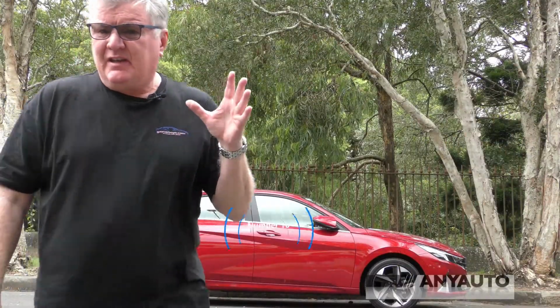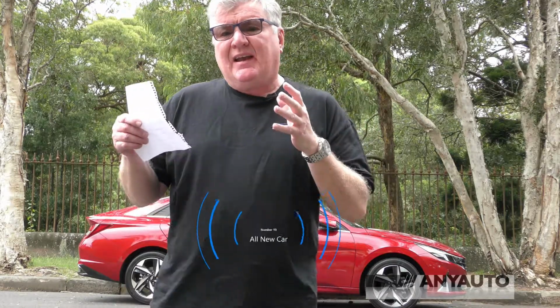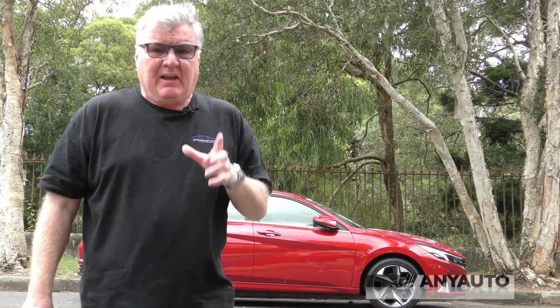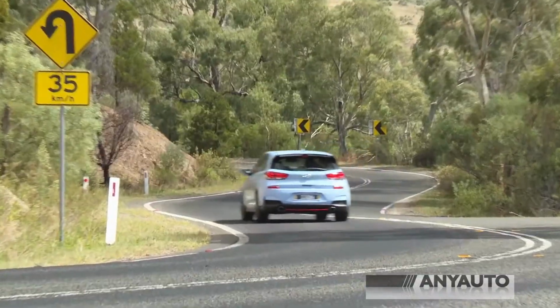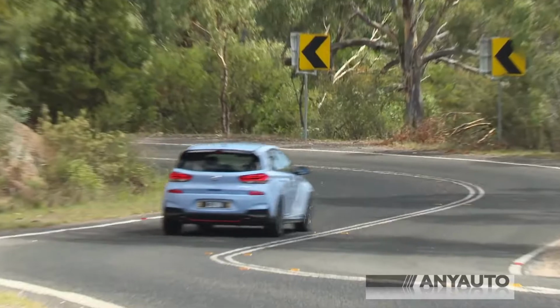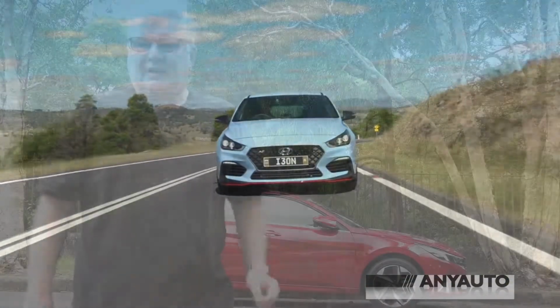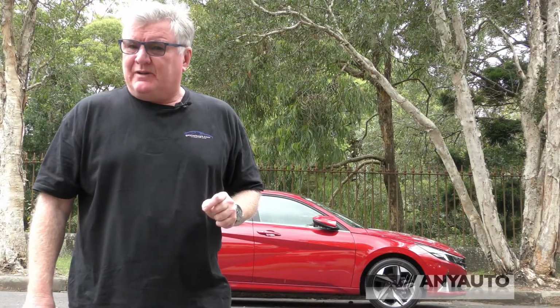This i30 is all new. It replaces the Elantra that used to be the i30 size sedan. They've gotten rid of the nameplate, and that's an important thing to note. This is an entirely different car to the i30 hatch, and in my view, it's all the better for it.